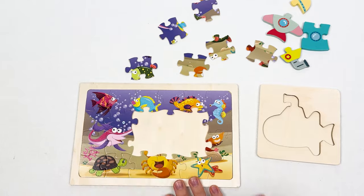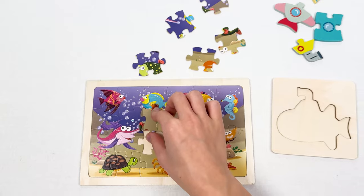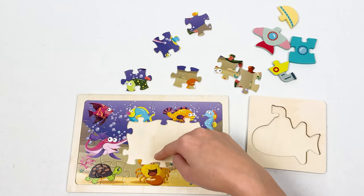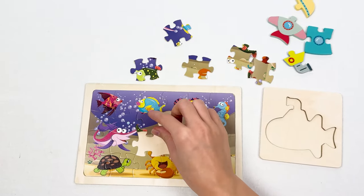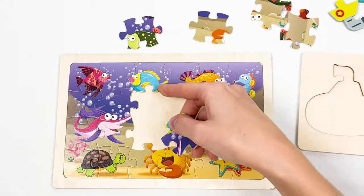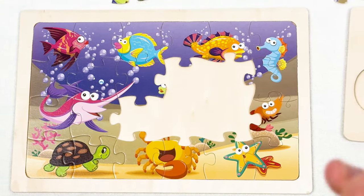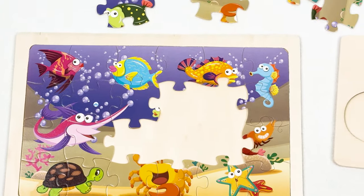Now, let's find this part. Maybe this one? No. Or this? No, we need the purple color and the gray color here. Maybe then this one? No. Oh, I know, look, the blue and the blue. The blue fish goes with this blue. Yes! Well done! Now we need to find this. It's half of the crab. We need to find his face.